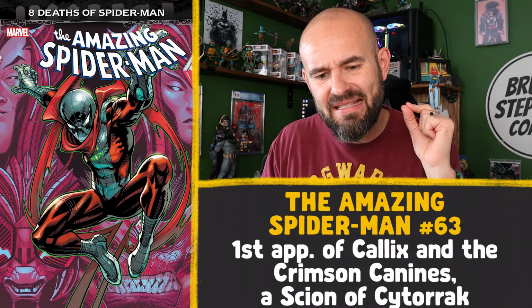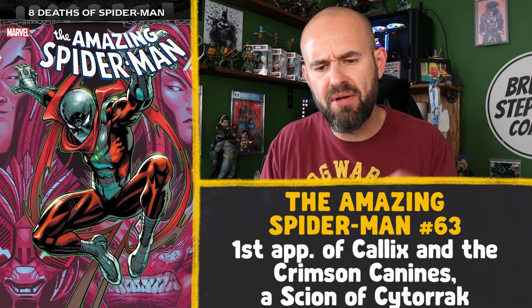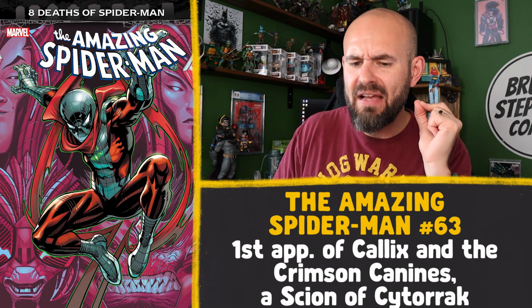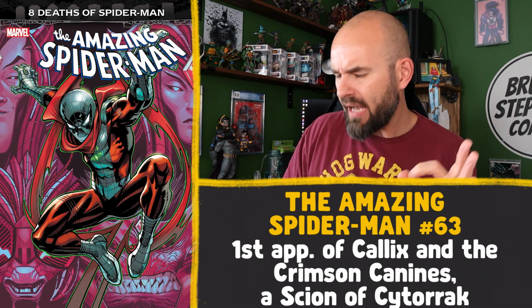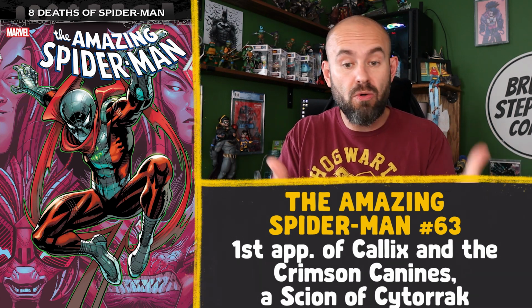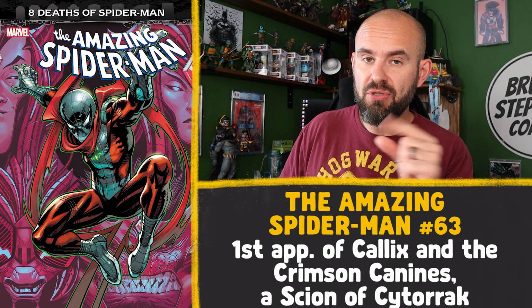Alright guys, next up is The Amazing Spider-Man issue number 63. Now this is supposed to have the first appearance of Cadillacs in the Crimson Canines, a scion of Cytorak. Cytorak? I'm totally butchering that, I apologize. But yeah, possible first appearances or the first appearances as per the key collector in this issue. But do your own research.